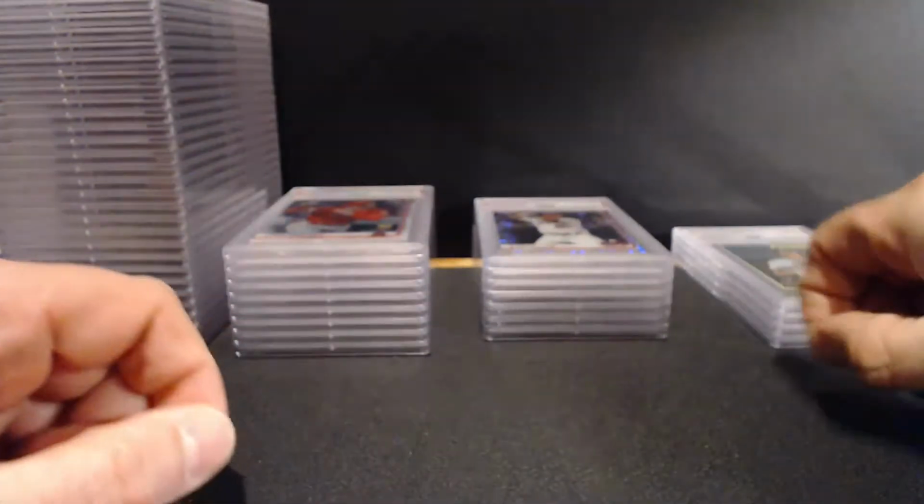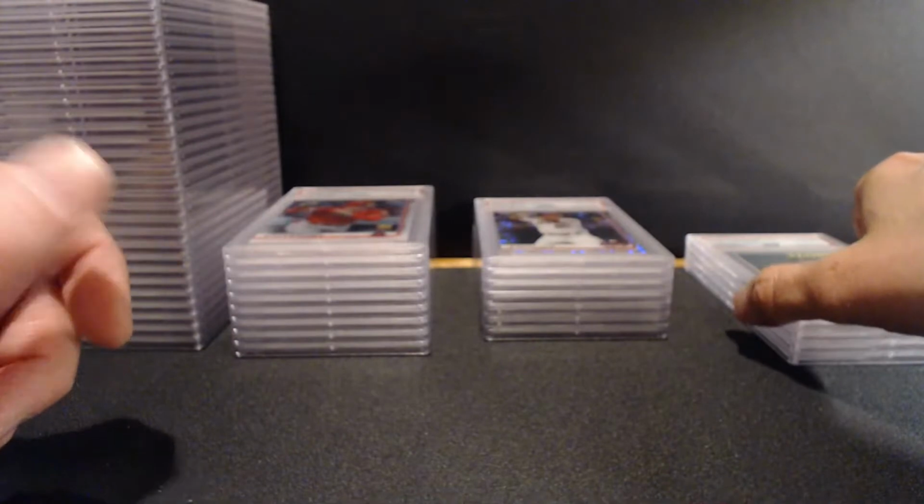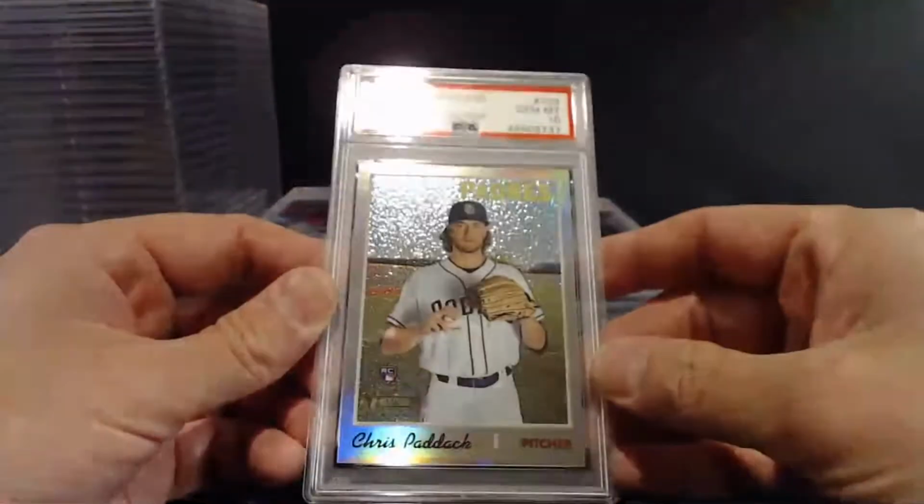And I wish I would have kept more Tatis, but his going prices were a little bit higher. I think I had about 2 or 3 actions that I sold. I wish I would have sent those off to get graded.